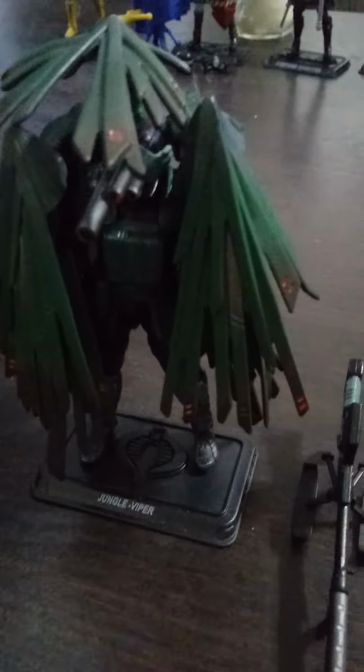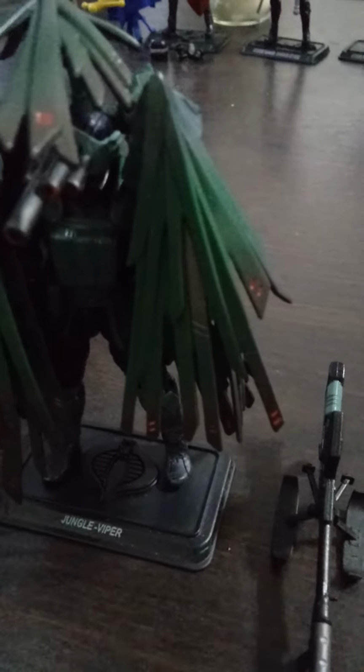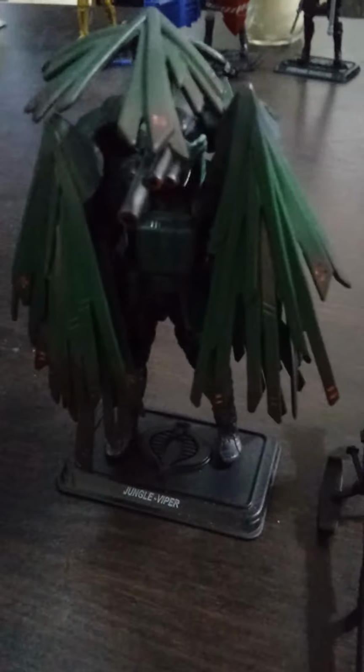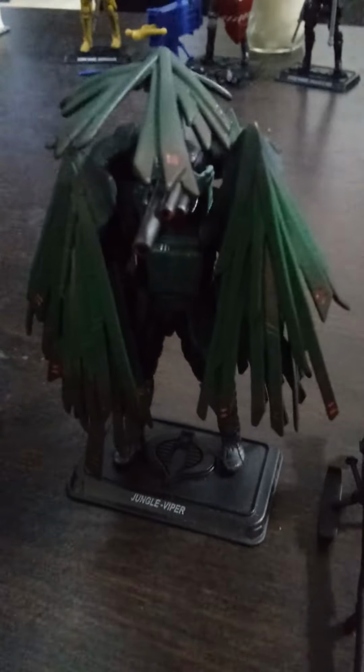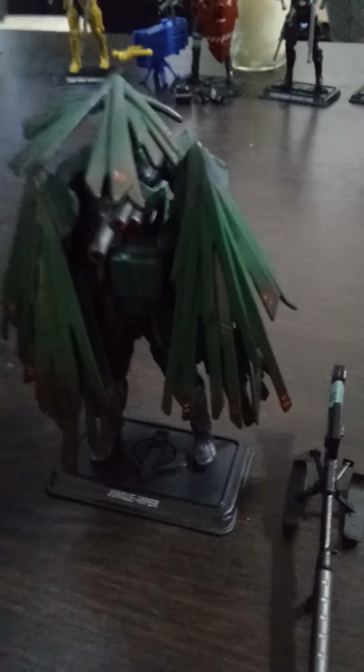I actually got him as a Christmas present, and I'm very, very thankful that I got it. This is just one of my favorite figures. So I would highly, highly recommend this figure. So if you're in the market to really buy a Jungle Viper, buy plenty of this guy. He's really, really cool. So this has been the Jungle Viper.